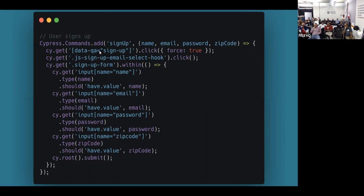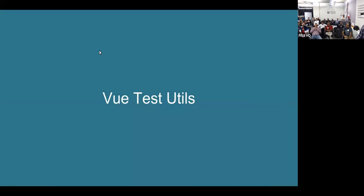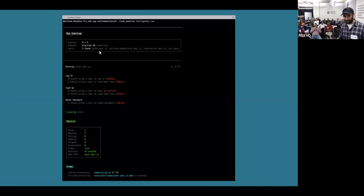Yeah, so to touch back up on this, the commands that we looked at earlier, the repeated code that we execute a bunch of times over, this is what it is. It targets those hooks, those classes that we set up on our signup module. Then it populates the data that we pass into the function, and then it hits submit. Oh, skipped a bunch.